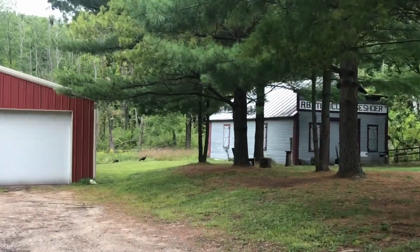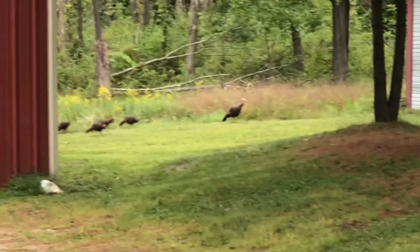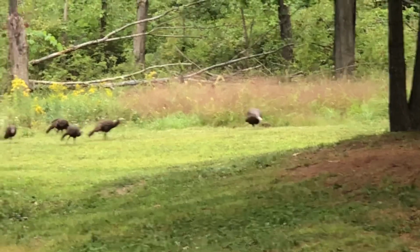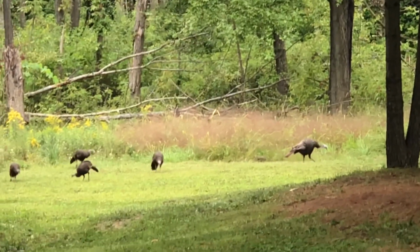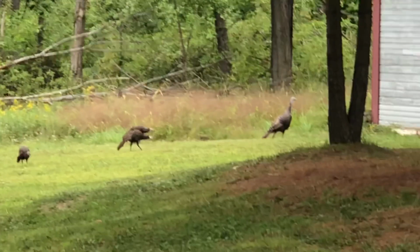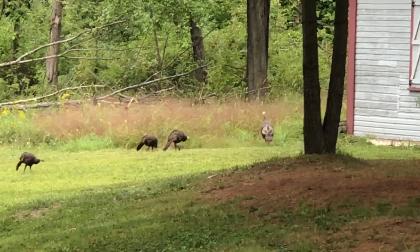Friends, check this out. I'm over here at Blandford for eLab, and look what I just found. Actually, my friend Miss Julie just saw them. Look at the wild turkeys. Wild turkeys are hunted in many parts of Michigan during the right season, and they're one of our wonderful natural resources. Look at that. Wild turkeys right at Blandford. Amazing.